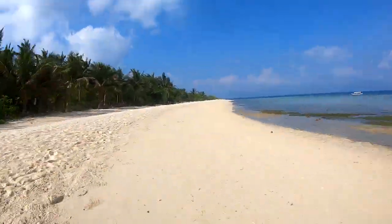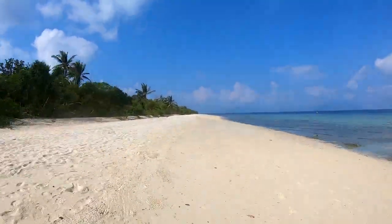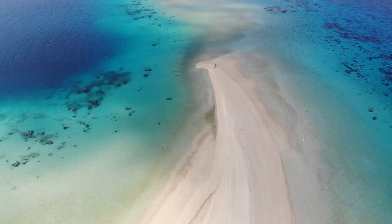So yeah, this isn't actually Bonbon Beach. You have to walk along this beach for about 5 minutes and then to the tip where it's Bonbon Beach. It's low tide right now, so hopefully we're going to catch the sandbar. So let's speed this little walk up. We just made it after a 5 minute walk. So amazing, let's go with the drone.